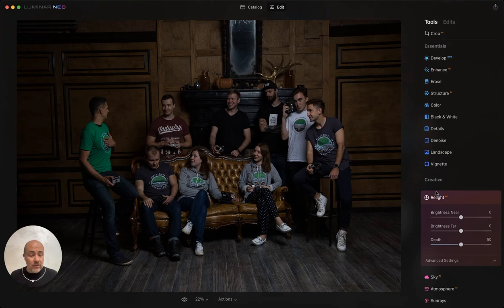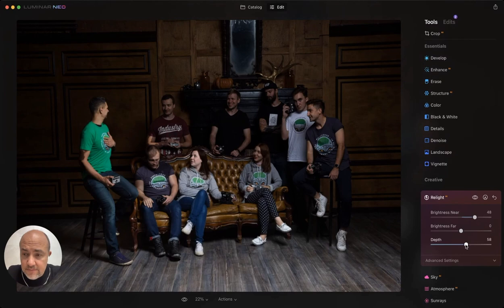For example, I got this image, and it's like typical image taken, like, in a studio. So this Relight AI reconstruct depths from 2D image and add this virtual light source. Let me show you. Let me increase brightness near. So I increase brightness, and, like, we have to wait a little bit, and then, when you increase brightness near, it is increasing the brightness on objects that it feels are closer to the camera. Yeah, it looks like there's a light there. So there's a light in that room.